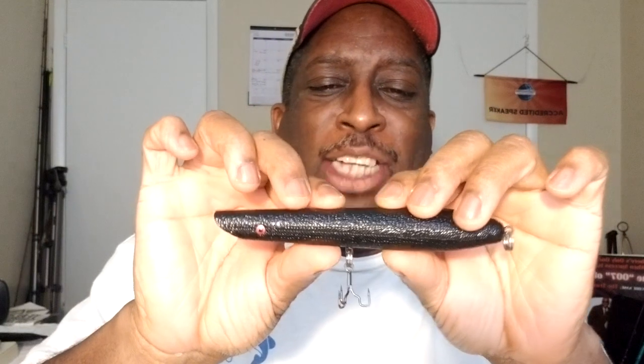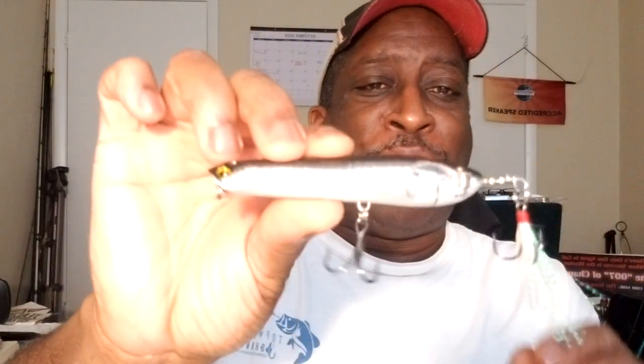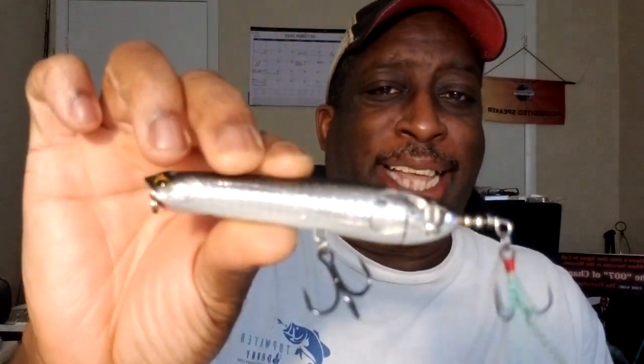I saw it on Tackle Warehouse, and I'm not sure that I would have run out and bought this lure, but I enjoyed fishing with it. Now, for those that are thinking, what else could I use? Another lure that I think has the same potential, but a smaller version of it, is the Savage Gear Prop Walker right here.